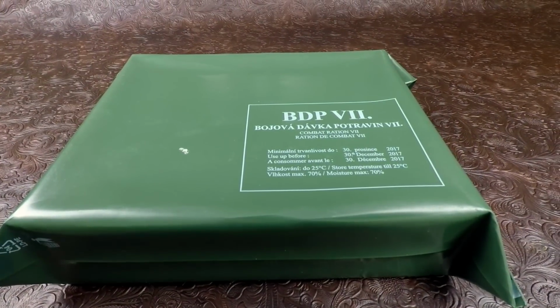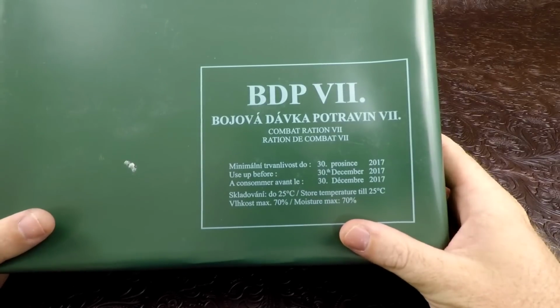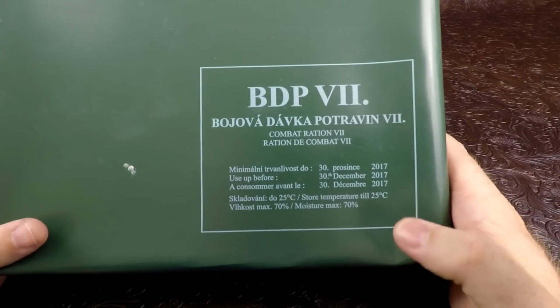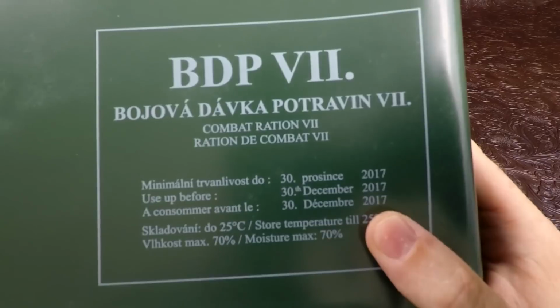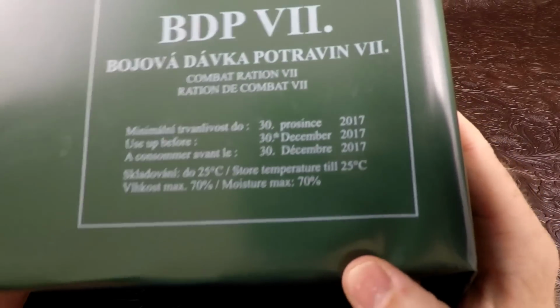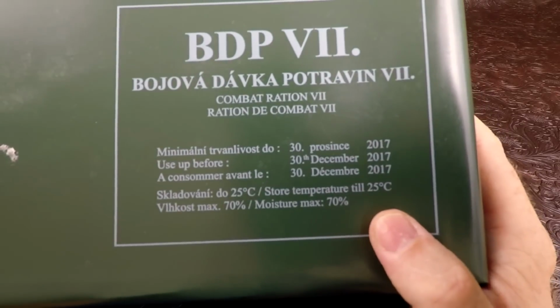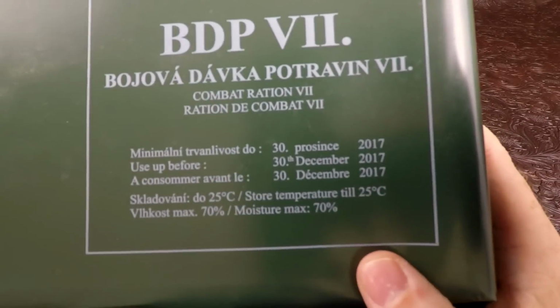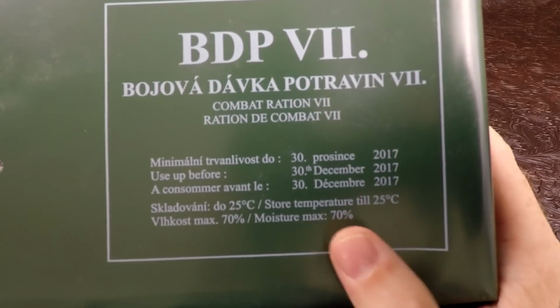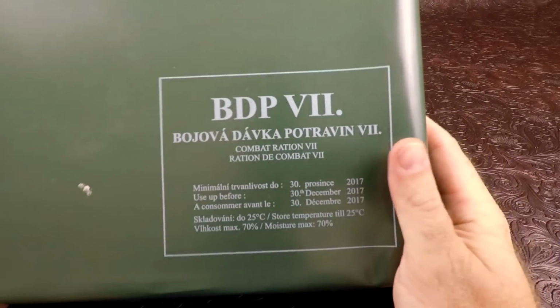So this is a discontinued ration. This is the last year it was made. I guess it would be 2016 would be the last year it was made. And we have an expiration date of December 2017, December 30th, 2017. And then it has some storage temperatures here, basically at 25 degrees Celsius. And then I guess the maximum moisture would be 70%.